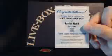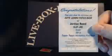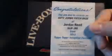Sorry about that, I missed the redemption in the middle. This one for an auto jumbo patch base. Jordan Reed. Let's take a look. I don't know where he plays off the top of my head. And Jordan Reed is with the Redskins. So that one will go to Tim W. Sorry about that, Tim. We had it between two of the base cards.